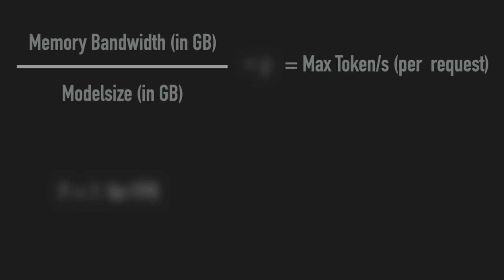Given these numbers, could we simply derive a scaling factor just from these? Is it that simple? Well, glad you asked. So, no, but kinda yes too. It's complicated. As a rule of thumb, you could take the memory bandwidth and divide it by the model size in gigabytes, if it's in FP8 or INT8, to get an upper limit. If the model has half the precision, same size, double that number.